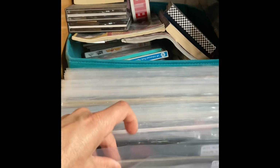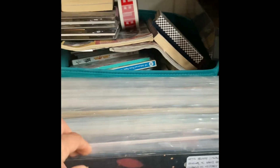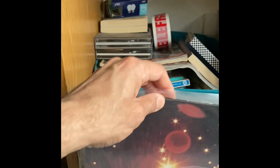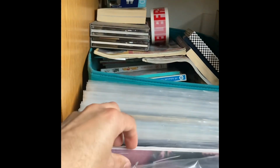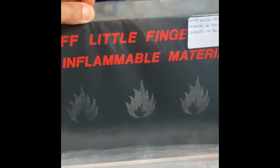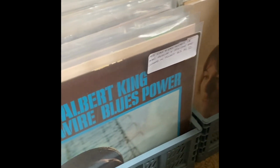And I've got a kind of overspill collection to the right, which are things that I'm just currently spinning at the moment, or that I haven't played enough, which just takes you back into your collection rather than just listening to your most recent purchases. So what have we got here? Talking Heads, Remain in Light, Pierre Moerlen's Gong, CCS LP there, Stiff Little Fingers and Inflammable Material. So just a handy way of going back into your collection and listening to things that you maybe haven't given enough airing to.